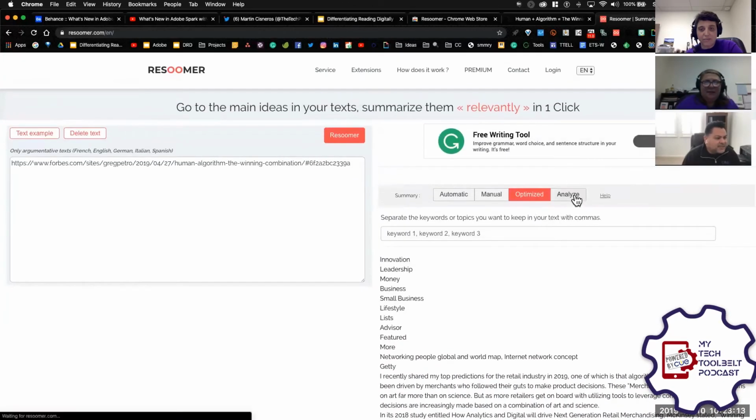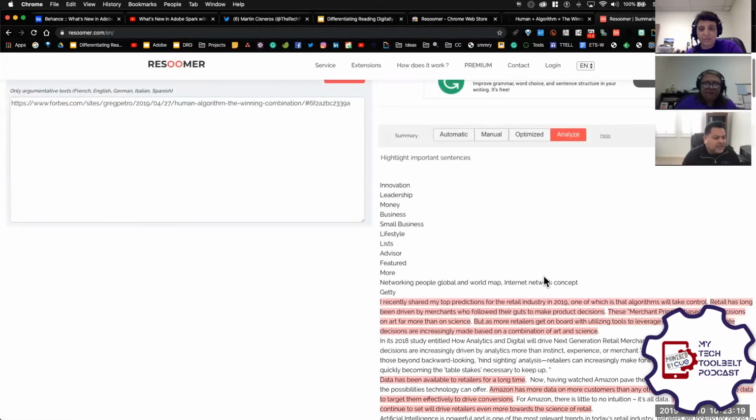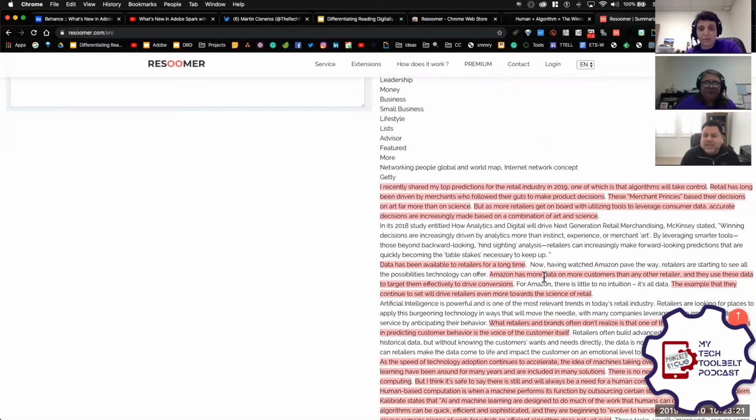And then last but not least, if I click on Analyze here, I can select maybe a certain group, a certain topic, but here's my other favorite component. It goes to the whole article and it highlights the most important sentences. Wow. Oh my gosh. That's crazy.